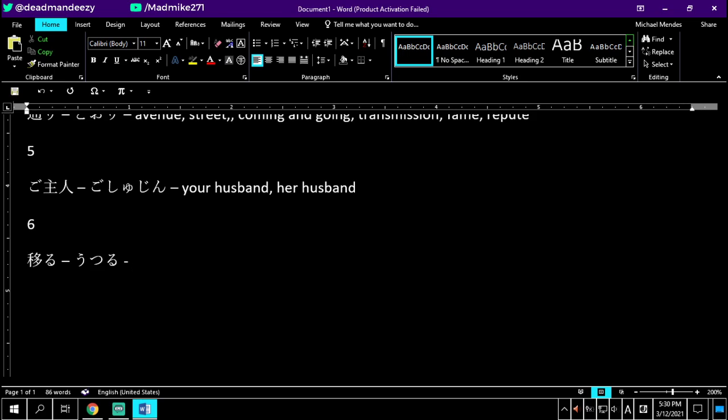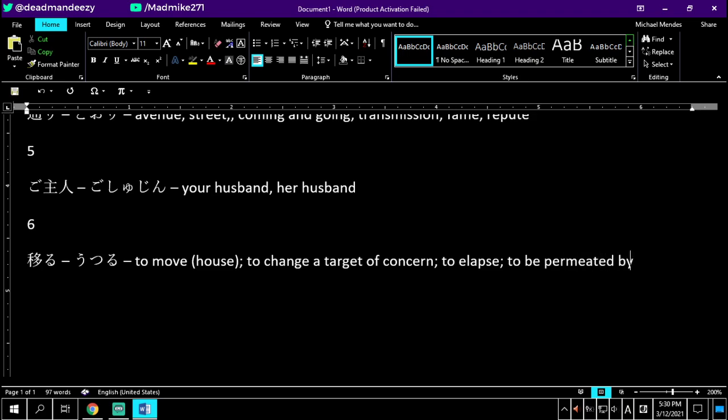This is our second new kanji of the day. This means to move houses, in terms of your house. It could also mean change a target of concern, as in a meeting if you're moving topics. It can also be to elapse if we're talking about time. It can also mean to be permeated by a color or scent. That's an interesting one.